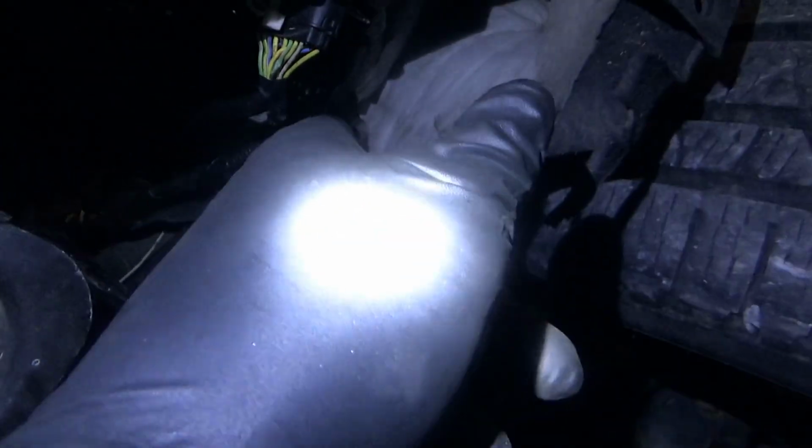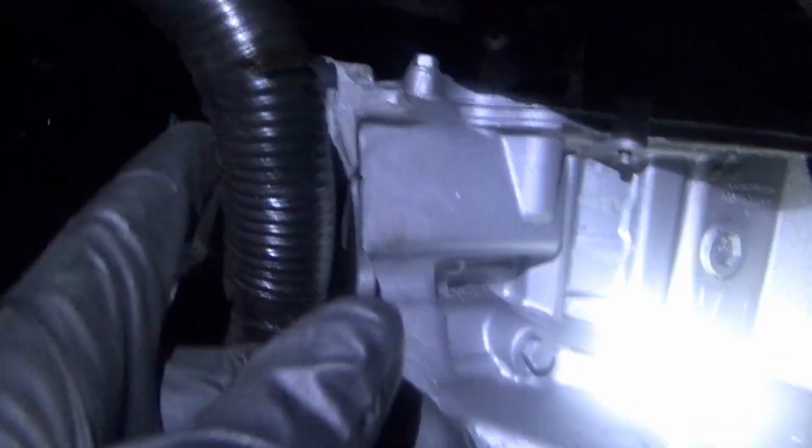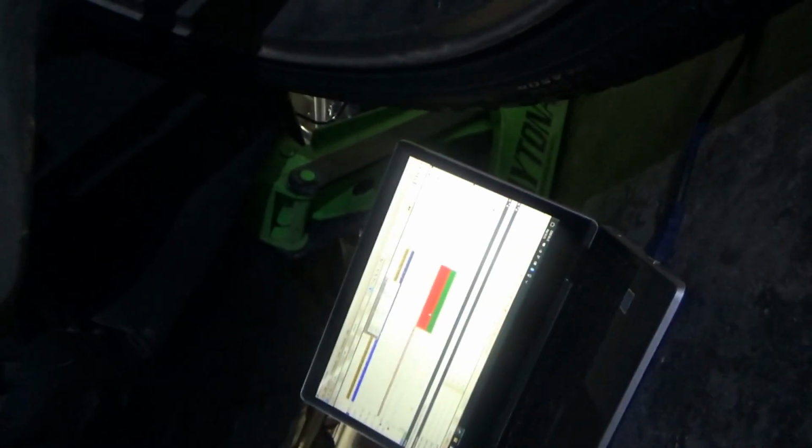Alright, got the vehicle safely jacked up. Let's do a visual inspection. Now I have the scope connected. You can see weird stuff is going on. So this is the wiring harness. Everything's reconnected. Signals are coming from here into this harness, over this frame rail into here, and then up and over to the steering column control module. So let's see if we can first inspect for any repairs.